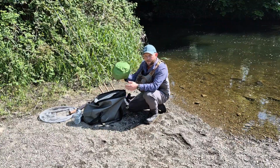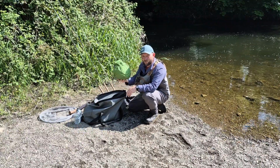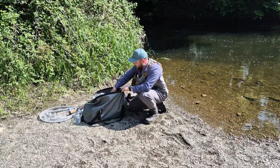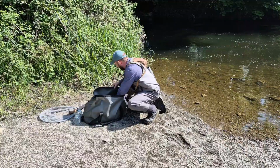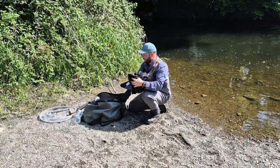Spare clothes, just in case you go for a wee dip. You need to get back into some dry clothes maybe at the end of a session. Very important for morale, things like that there. Raincoat, just have it in there as well, just in case.